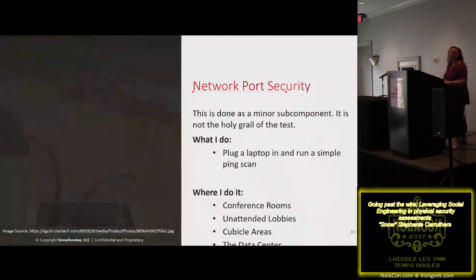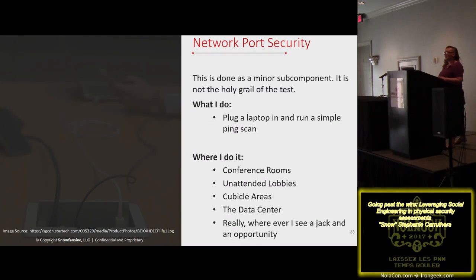All right, network port security. I talked about at the beginning how a lot of companies like to just go in and plug in a box and leave. I'm not saying not do that. I'm just saying it shouldn't be the focus of your test. You still should try to see if you can gain network access, right? So when I do that, I just do a quick network ping sweep scan. A lot of times I get away with this in conference rooms. They'll have computers or even their phone lines, things where I can just get onto the network, and a lot of people don't lock their conference room doors. So that's my favorite place to get onto the network.